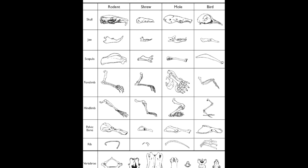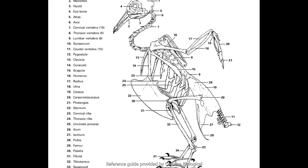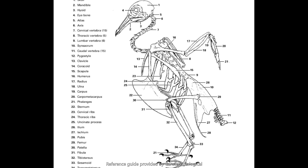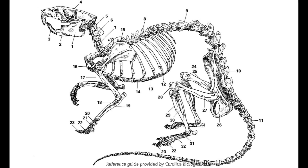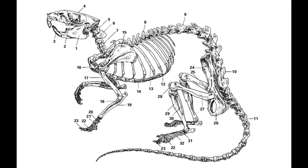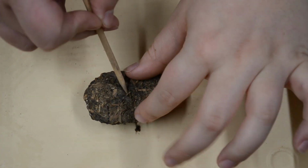We'll also be using some reference materials to help us identify the prey bones we find. We have guides for the bones of mice, shrews, moles, and birds. Some of these bones are very small, and that's where your magnifier comes in to help. You can compare them to the pictures on the reference cards, but keep in mind that while the overall shape of the bones will be the same, the size and scale can be quite different, especially for the very small bones.